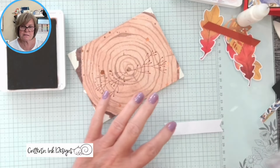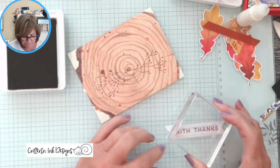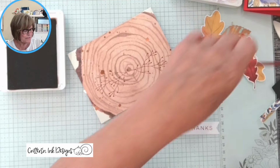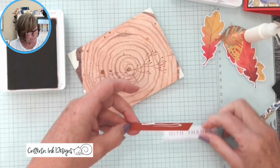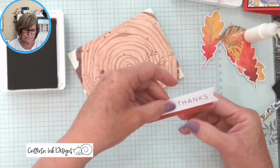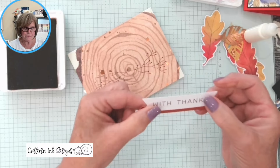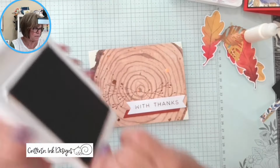All right, so I've got my little banner here, and I'm going to stamp with thanks right in the middle. Well, maybe I should do them alphabetical. And then I'm just going to put a little bit of glue along here, and I'm just going to pop this right on here. There. There we go. So that's going to come down here. Let me close this before I have a disaster.